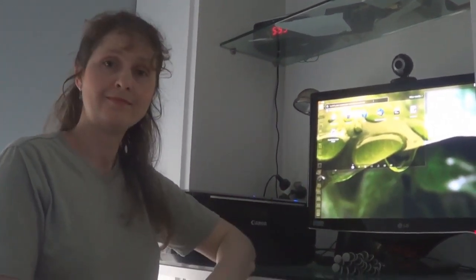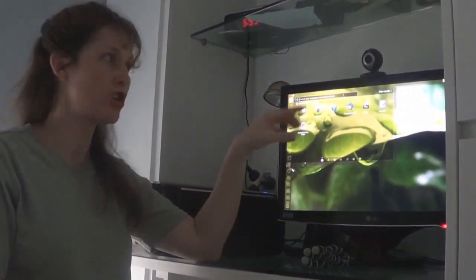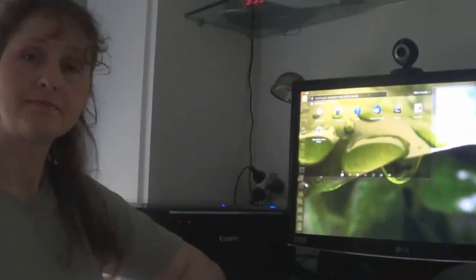What do you think about the heads-up display? I like that. That's good. I'll tell you something. It saves you scrolling through menus and searching and finding the thing. Yeah, it's got all the menus at the top. I really like that.